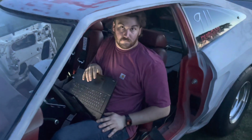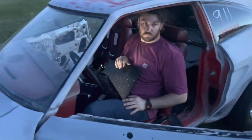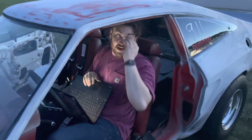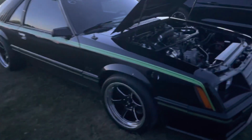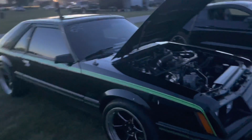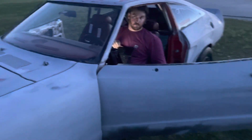I think it would do a lot better if it was hooked up to the pedal instead of on the shift knob. Maybe. Yeah, I think you'd be a lot better off that way. Maybe I might do that and hook the 2-step up to the shift knob, to maybe have the 2-step working and maybe try to not get 2.1, 2.2 60 foots.